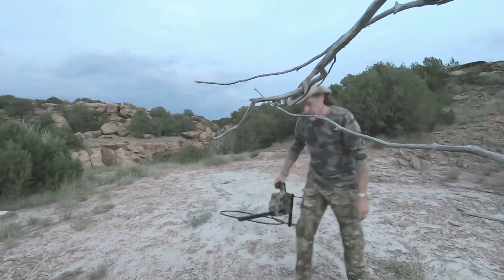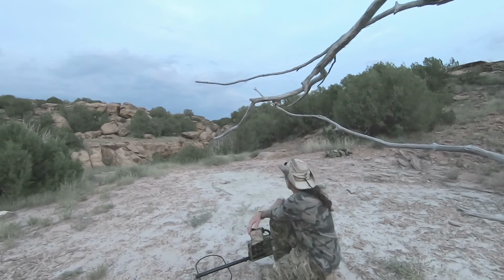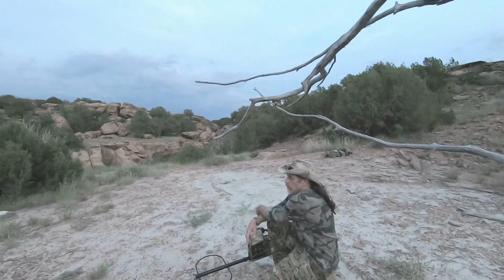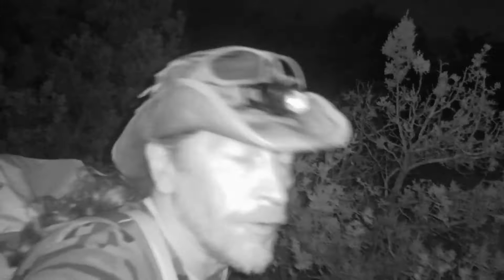I'm not going to push it out here too dark tonight. I was going to bring the rifle, but I didn't, so. Crazy. Not really too intimidated. Critters are critters. Some are in the daytime, some are in the nighttime.